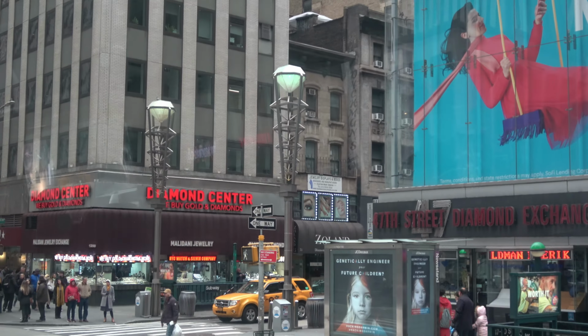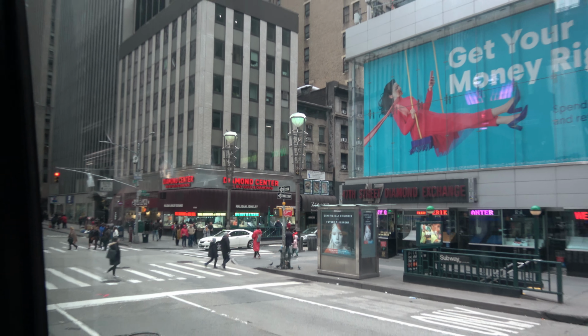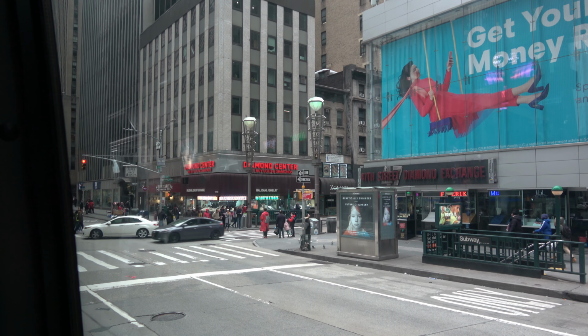And so this entire block, all the way down to Fifth Avenue on the next end, is all lined with jewelry stores. And it's old school, like it's closed on the weekends, but in the weekdays, they'll stand out there. They're like the pizza guys I did.